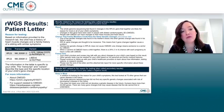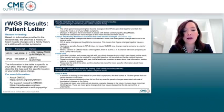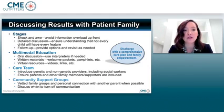You'll have the reason for testing listed. You'll find whatever the results may be that are thought to be primary results, if there are primary results for your case. And then you'll have additional resources with recommendations for informative sites or databases where families may be able to go to get additional information about the gene or the condition that they're receiving a diagnosis with. In the interest of time, I'm going to go ahead and move to the next slide, where we're going to discuss a little bit more detail how we discuss results with the patients and their family, and what best practices we might be thinking about when we are going through a results discussion with the family.